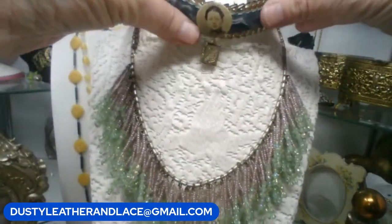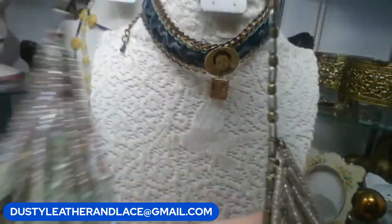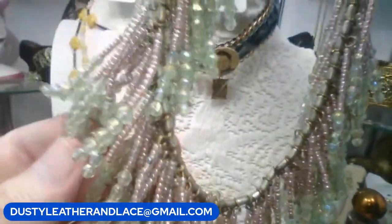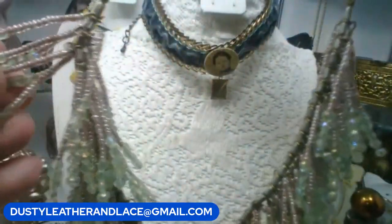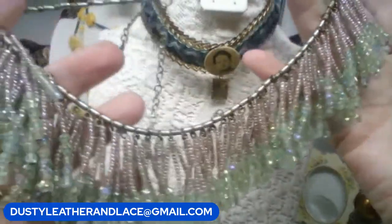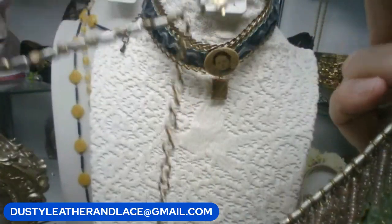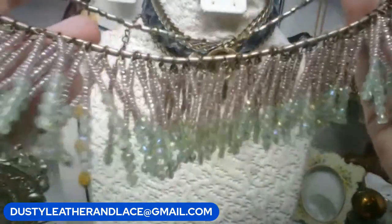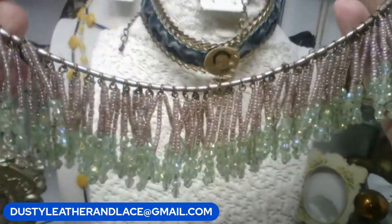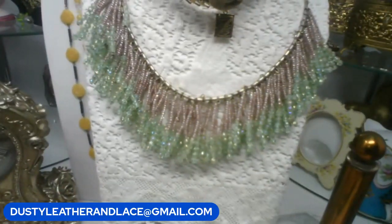And then this one is really pretty. It's got rose-colored iridescent glass beads and then like a celery green with tassels. And it's on a metal chain. The tassels are really full. They look kind of like icicles in a way to me. I love those two colors together. And again, it has a really long extender on that also. And this one's going to be $12. And we'll just say icicles, because that's what I think it looks like. And that's my fifth. Alrighty.